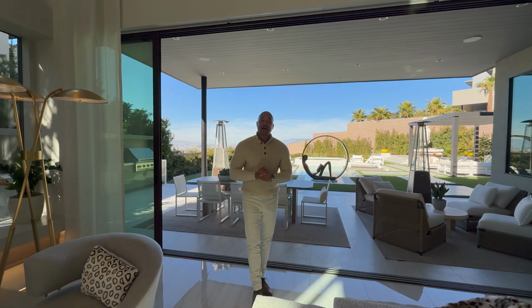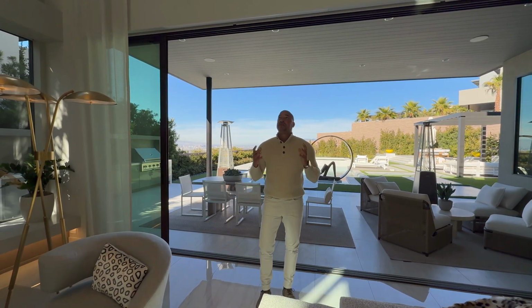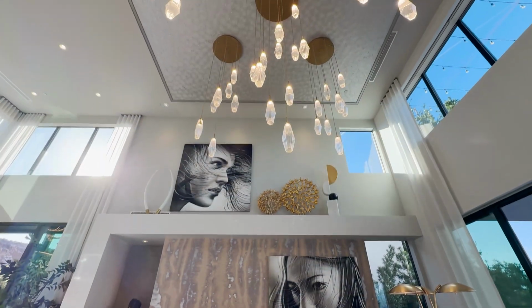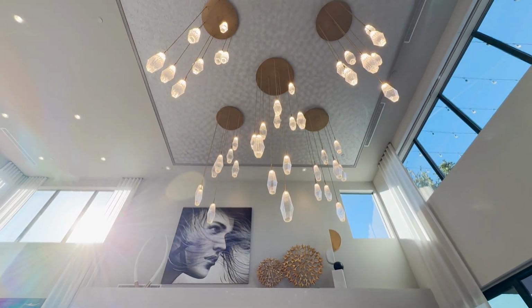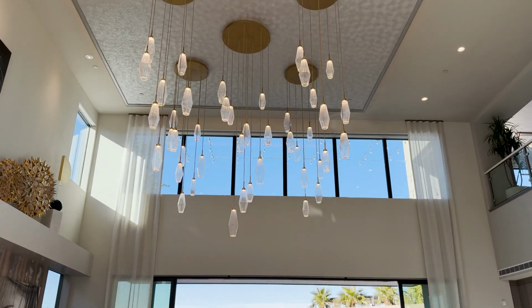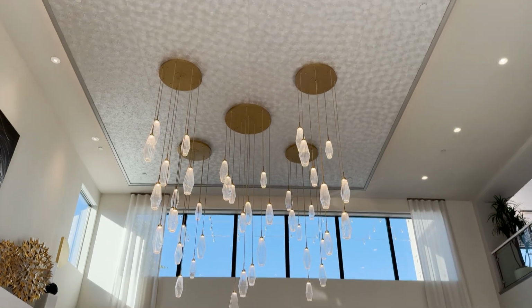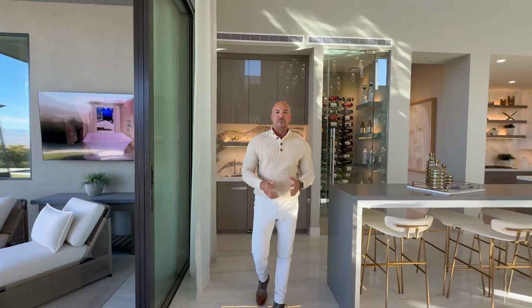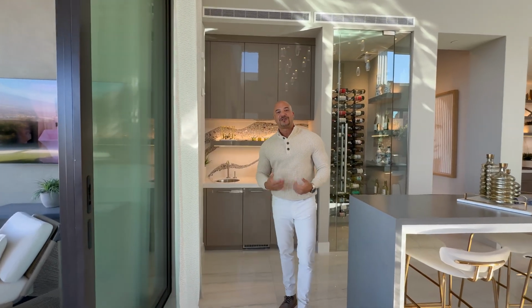Now another thing that we have to mention, it's stunning. You notice it when you first walk in, but above us, we have this floating ceiling tray, and we have 5 of these beautiful chandeliers. Again, there's an elegance to this home that is just unparalleled. Love what Blue Heron does. Blue Heron is more like monolithic and very modern, minimal. This is a little bit more glamorous, I would say, a little glossy, a little shinier.